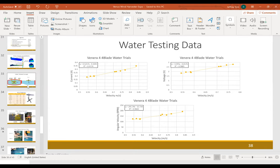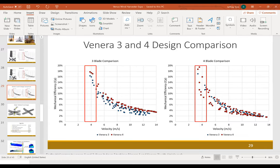Or maybe you guys have penciled it out and you expect that at those Reynolds numbers you could actually get 40% efficiency. I'm just wondering, do you know if that's even possible, really?